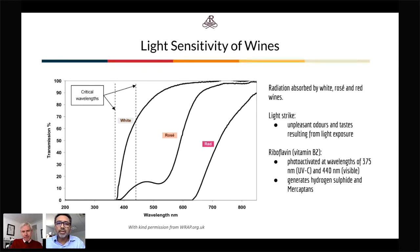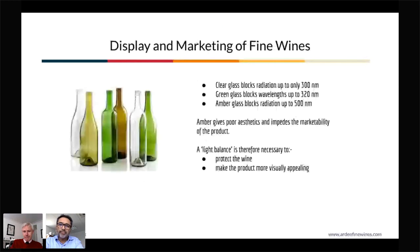Yes. So onto the display and marketing of fine wines, and this is probably more related to the retail sector. The other factor that we need to consider is the glass bottle itself. Clear glass will block radiation up to about 300 nanometers. Green glass will block wavelengths up to about 320 nanometers, but it's the amber glass which blocks radiation all the way up to 500 nanometers.